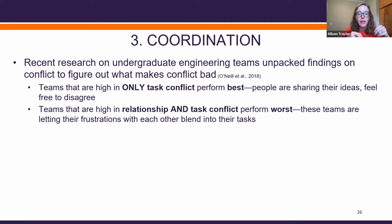The teams that were high in both relationship and task conflict performed the worst. So think about maybe a time working on a team, or even in your personal life, where you're working on something together that is task focused, but you don't like the person or you're mad at them for some other reason, and then everything they do or everything they say, even related to this work or this task, is bothering you, and you cannot separate those two, that being frustrated with them, that relationship conflict, from the task conflict. That's when we see real issues with conflict in teams. So it's really important to be aware that not all conflict is bad, but just think about where that conflict is stemming from.